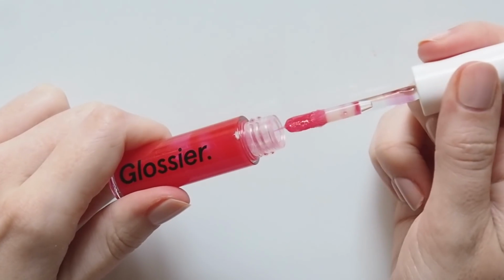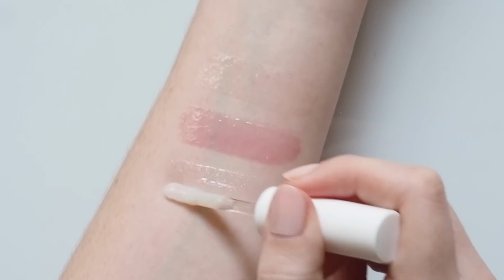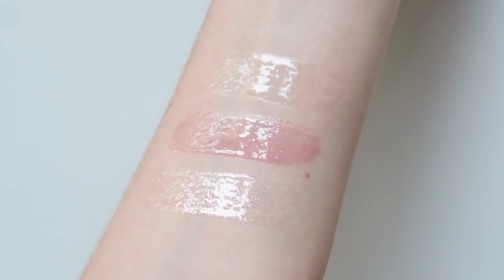In addition to the original clear shade, red adds a very subtle tint, just wish it was a bit more pigmented, and holographic catches the light with tiny flecks of shimmer for a fuller pout.